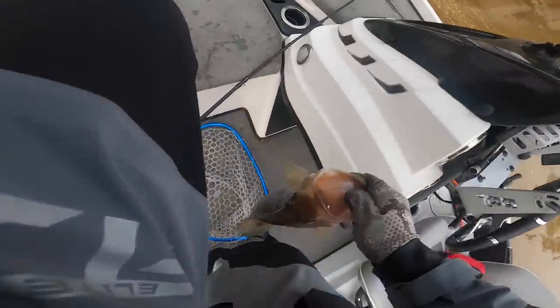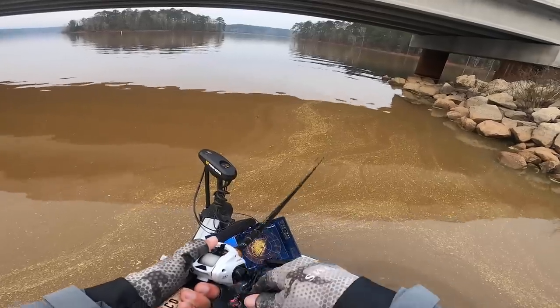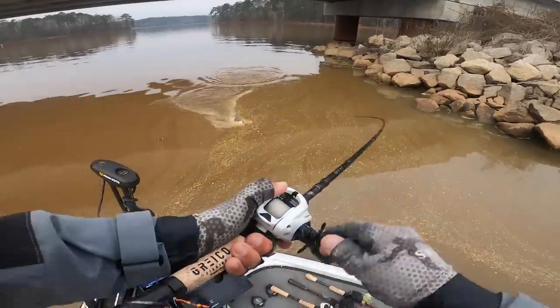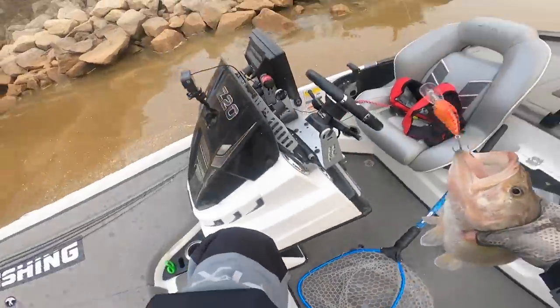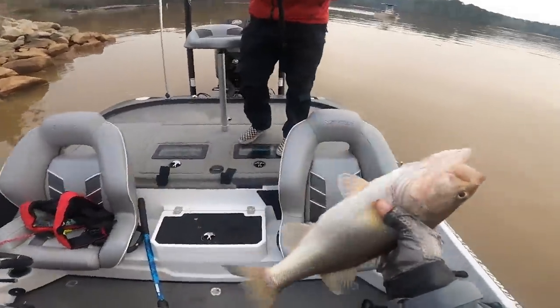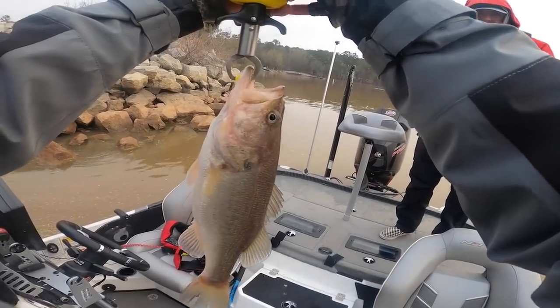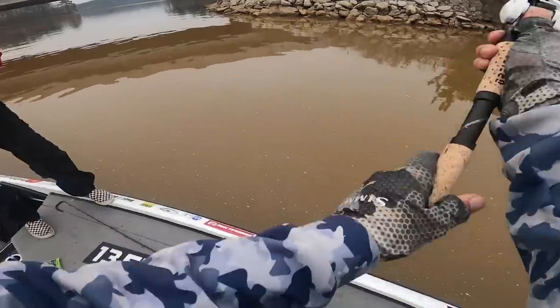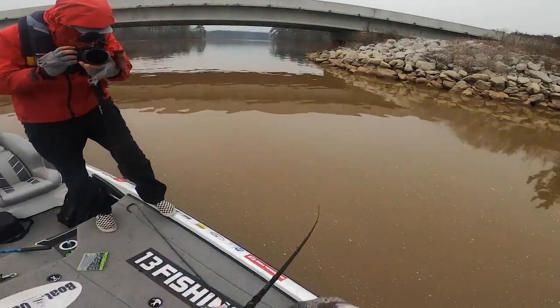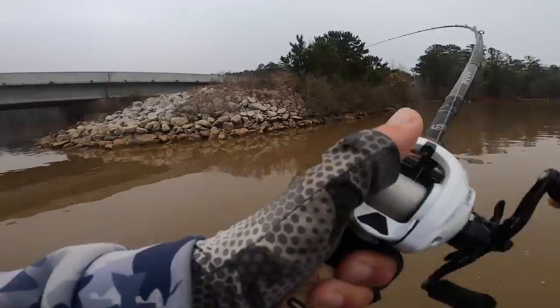Three, we'll take them. There's one. Another 2-pounder, baby. Both times I've gotten the crankbait stuck and come up this way and made a cast, I've caught one. $190, we'll take him. It's 4 fish, $11.35.